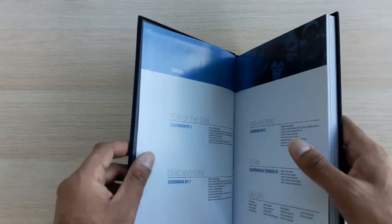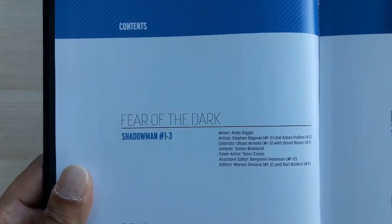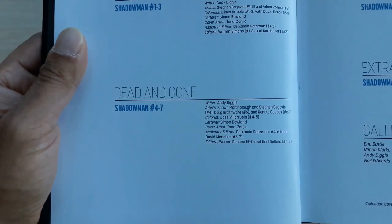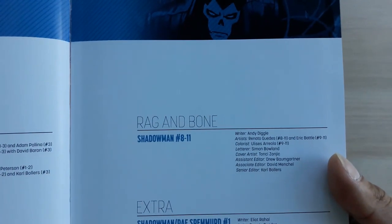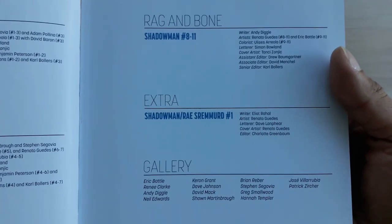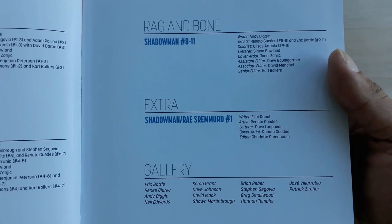This is a 2018 series, and the entirety of that series. To start off with, it has a 3-issue arc called Fear of the Dark. Then it has a 4-issue arc called Dead and Gone. And then it has a final 4-issue arc called Rag and Bone. And then it has a one-shot called Shadowman Rai Sremurd. I think that's what it means, which we'll talk about at the end.